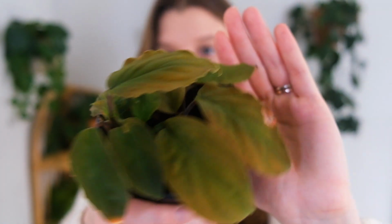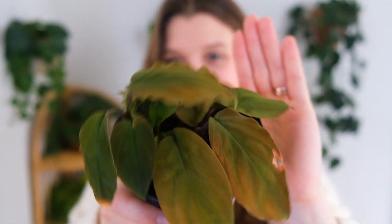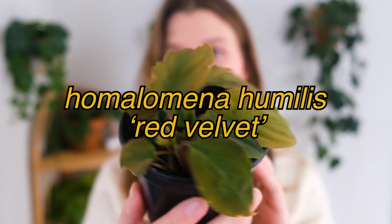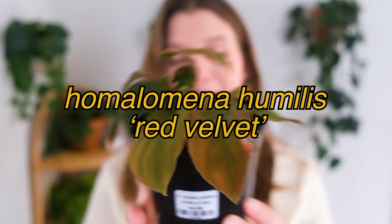So the next plant is actually the newest plant in my collection. I decided to include it in my favorites video because I kind of want to give it some more exposure, and it's really an intriguing plant. So this right here, look first, just look at it. Take a moment, take it in. This is a homalomena humilis red velvet. At least that's the name that was on the little pot when I picked it up.